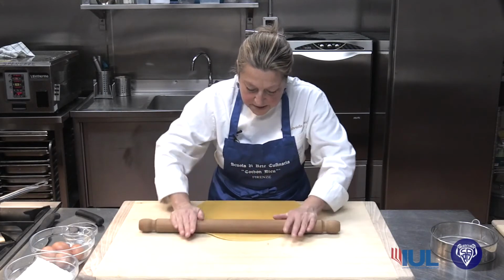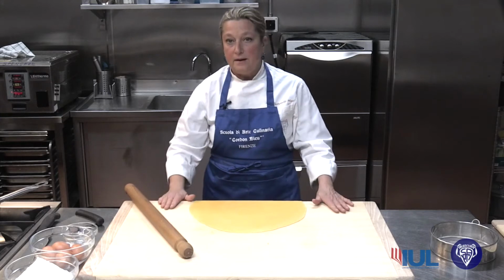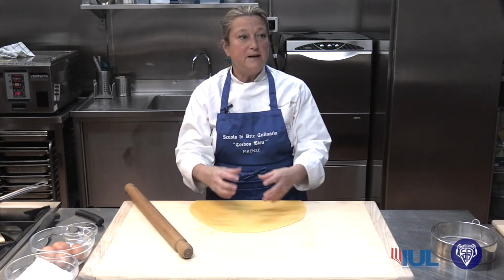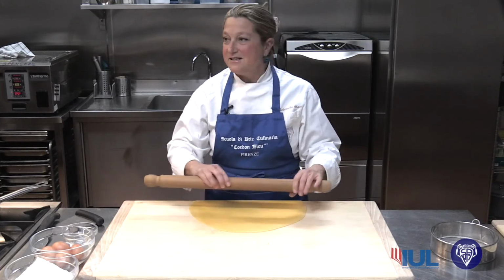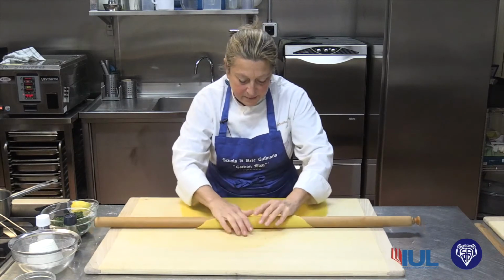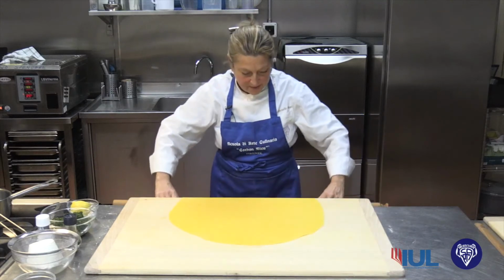When the circle becomes too big, we put it outside of the wooden board, in order to have more space to roll it out. At the beginning, it's better to do smaller balls, it's just easier. Now again, we keep on doing this until we get the best thickness for our ravioli. And I think we are there. We are getting there.